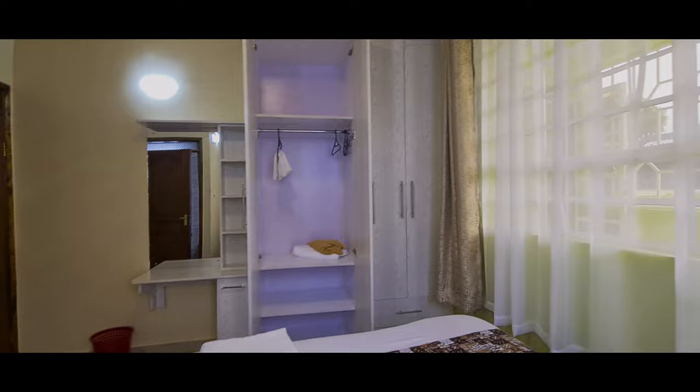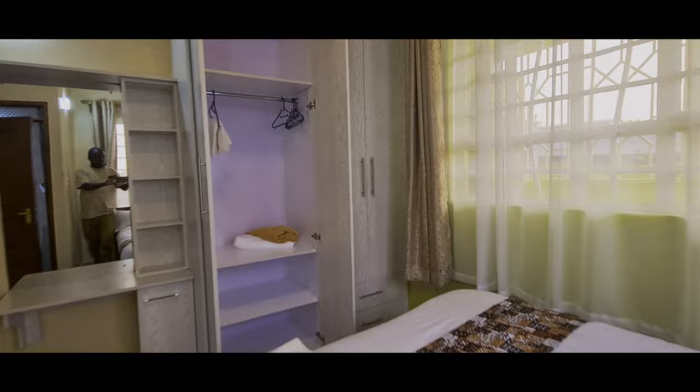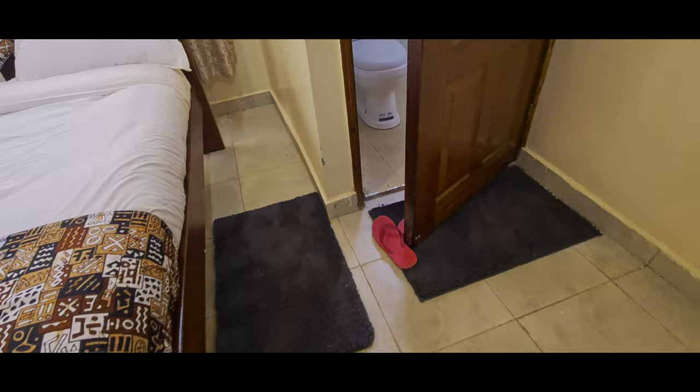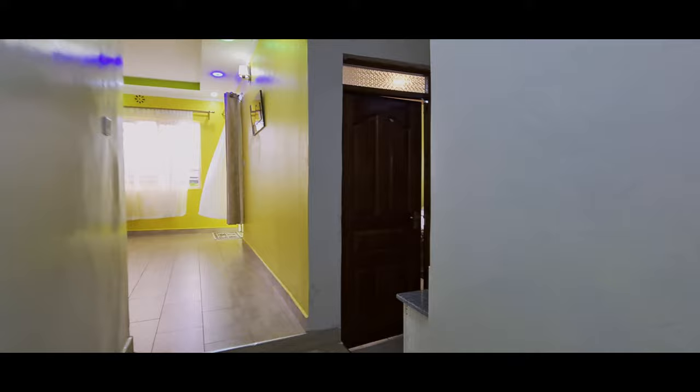In the guest bedroom, you have a dressing table. Look at that. Very nice. And then all the bedrooms are ensuite. Now the next bedroom. The next bedroom is here. From that bedroom, now we have this bedroom here.